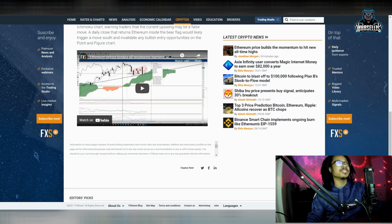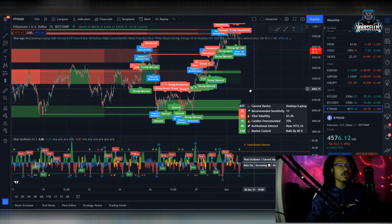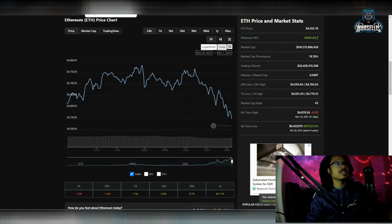So that's pretty much to sum that up. But right now, when you look at the technicals, technically we could have some good gains coming inside of crypto very soon. So you got to look at both fundamentals and technicals.